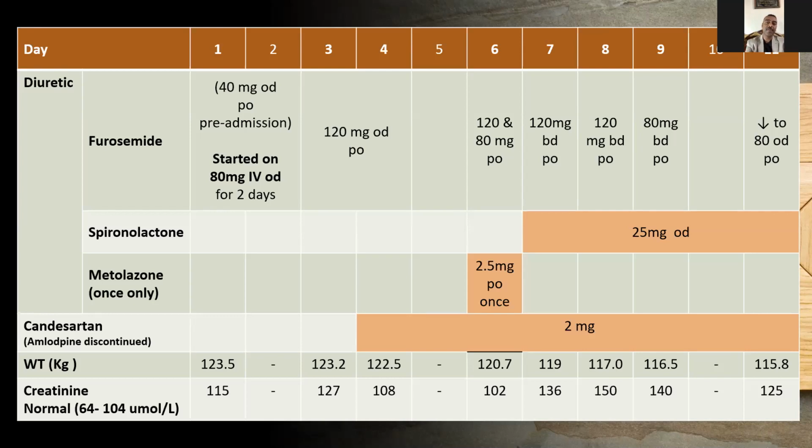Because if the acute kidney injury and deterioration in renal function is due to hypervolemia as a result of renal venous hypertension, as in this case, then you need to push more diuretics, even though you are going to see some more deterioration in renal function. But you need to be reassured that at the end, it's going to be okay. And this is exactly what happened in this case.